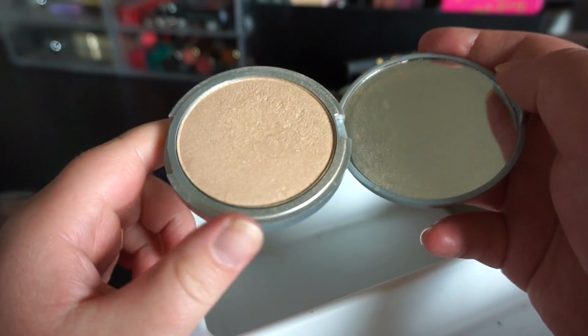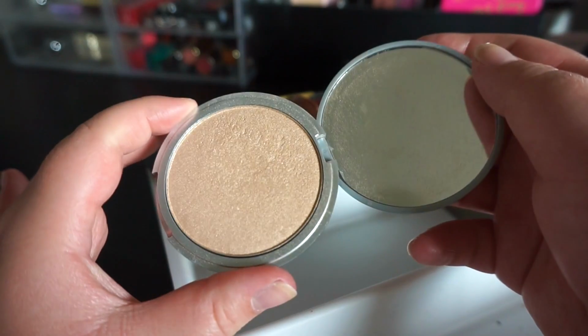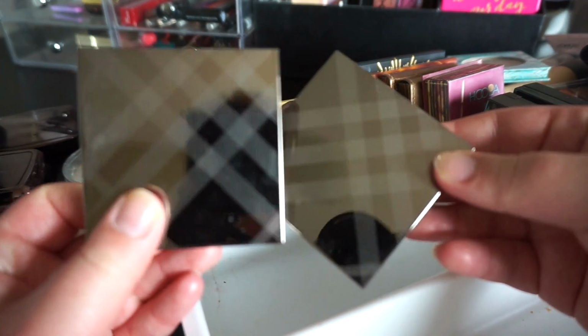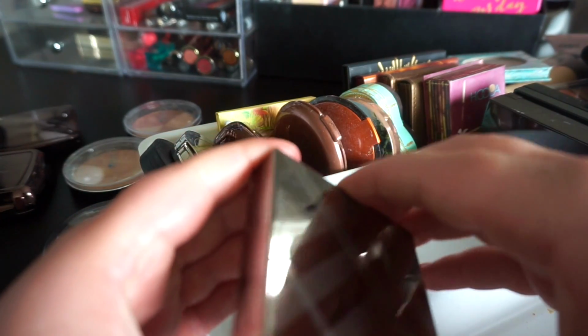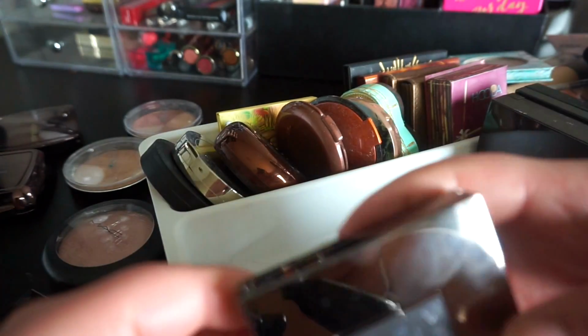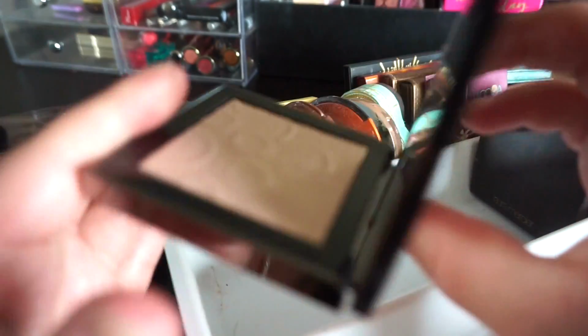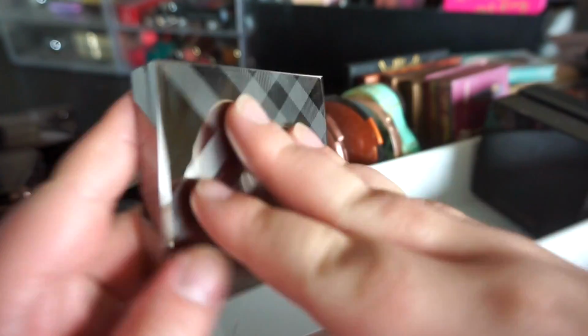It's very blinding. I don't reach for it a ton, but when you want a really intense highlight, it really comes in handy. Next, I've got 2 of these Burberry highlights. These are also a fairly new addition to my collection, and these are so pretty. Let me just show you guys. The design in these is beautiful. That one is nude gold, and then I think the other one I have is rose gold. Yeah, and that is what that one looks like. Still want to use these a lot more, so those are staying.